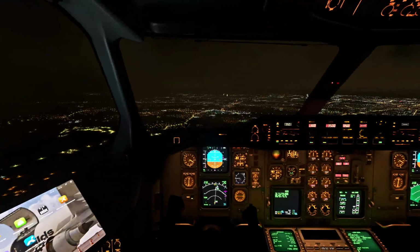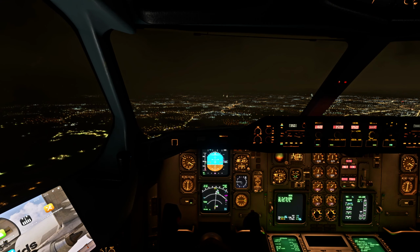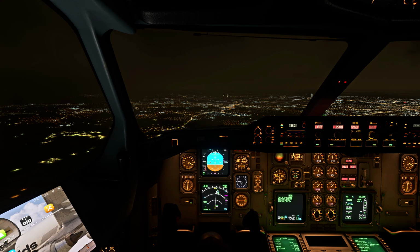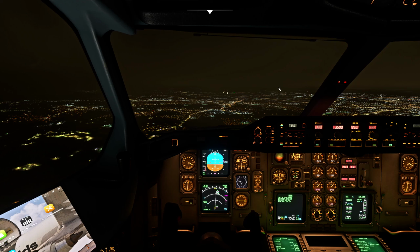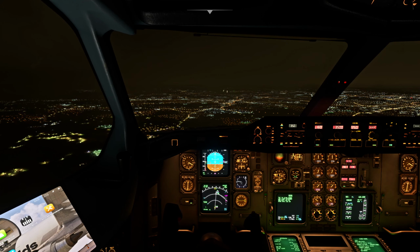See the angle that we're on, the angle's a bit crazy. Actually, I'm liking the angle. There we go, and now we are on our descent.